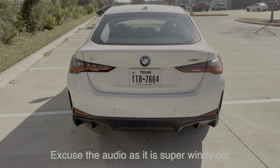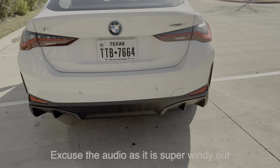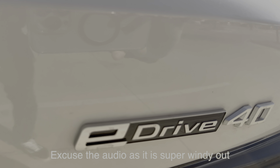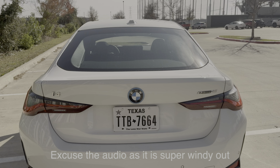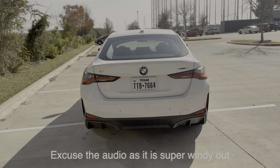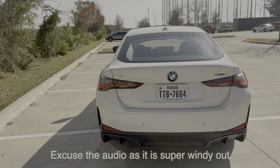Then if I, of course, come down to the back, no exhaust pipes, because you don't need them, right? We got that BMW i4, of course, that's the eDrive 40. I think I just said Drive 40 or 40 Drive or something like that. But the back actually looks pretty good. I'm not going to lie. With no exhaust pipes, I mean, it kind of looks a little lame because, you know, it's BMW. But it looks pretty good, though.